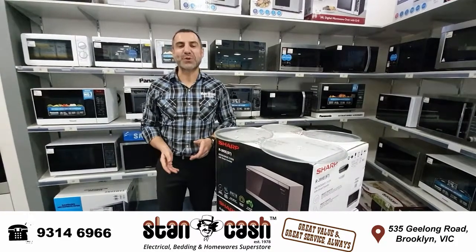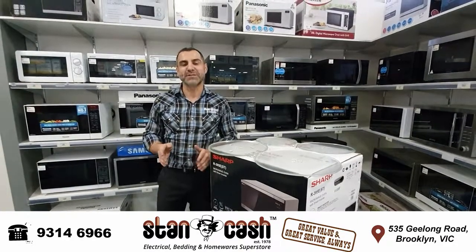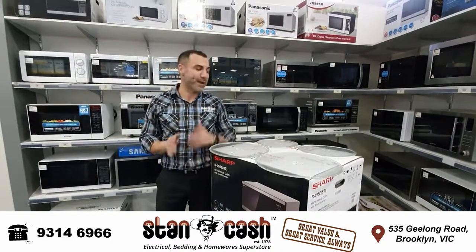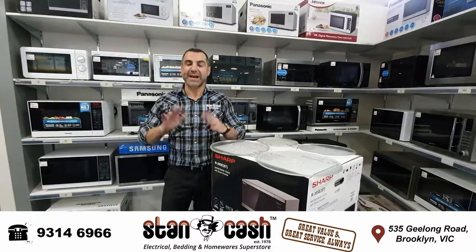When people come into the store and they're looking for a microwave, they'll generally ask how many litres is that microwave so they can get an indication as to how big the microwave is. Although that's important information, we recommend that you actually look at how big the carousel is, because that will give you an indication of how big the microwave is and it's more visual.